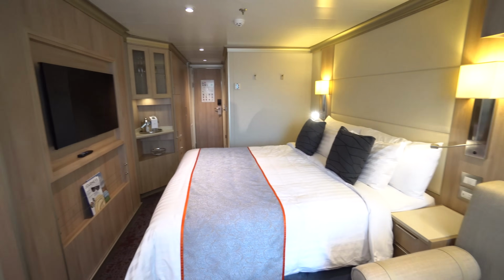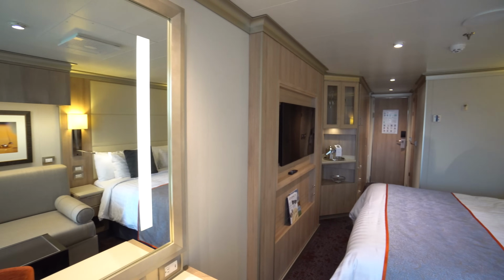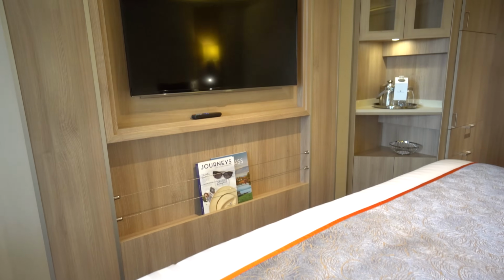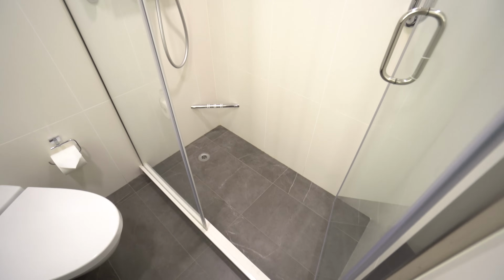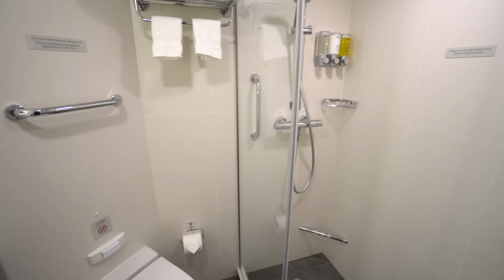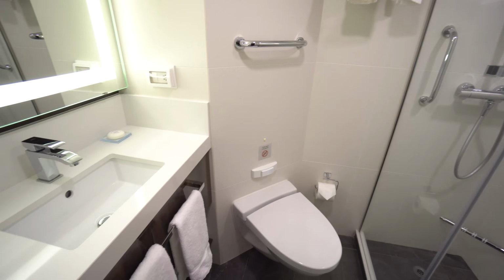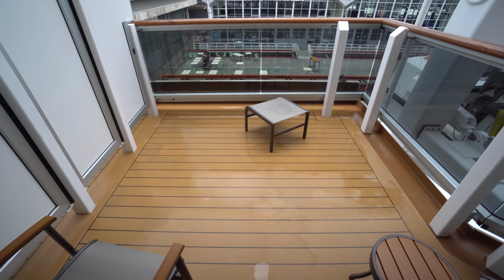where furnishings are very comfortable, and storage is plentiful, among which are convenient hooks to hang jackets from, as well as bonus nooks and crannies. Bathrooms are particularly well appointed, with showers that are more spacious than most. The design here is considerably more modern than on other Holland America Line ships. And of course, the veranda outside is always a highlight.